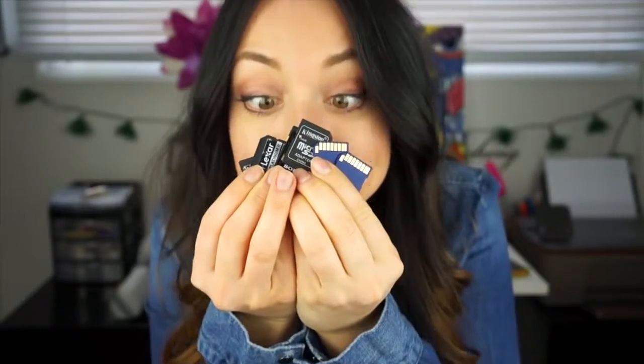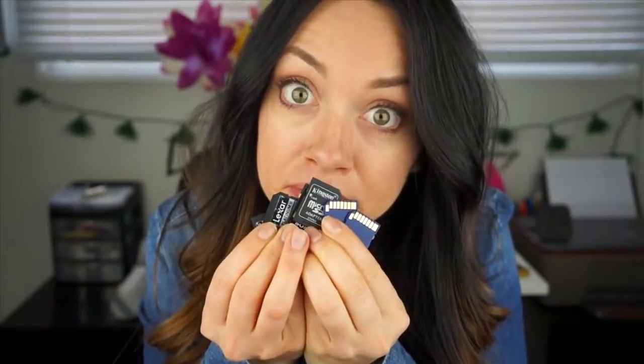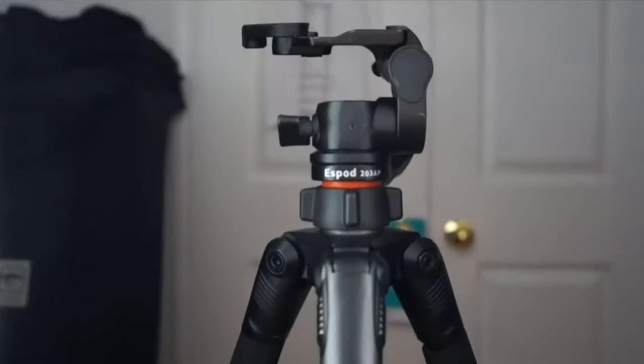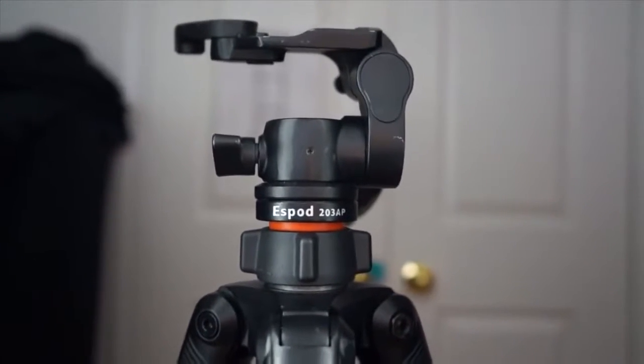Multiple SD cards are also a must, especially if you are traveling and making videos. The worst thing is to be filming something and all of a sudden you have run out of card space. Then of course a tripod. I use it all the time when I'm shooting in studio. I don't use it as frequently when I'm shooting abroad. I like to go handheld, but a tripod is a must for anybody shooting video.